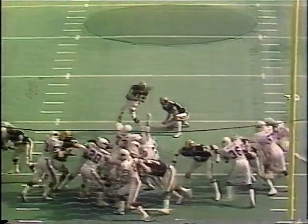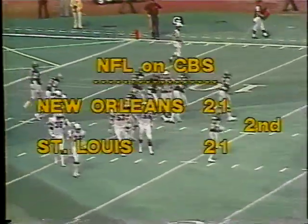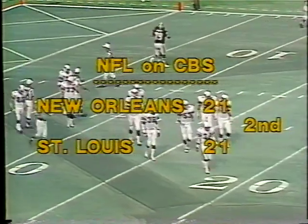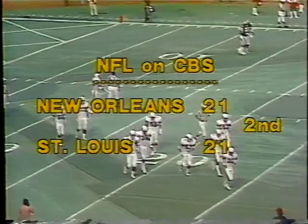Oh, boy. And now the point after attempt, trying to tie it up. And Zarro has done exactly that. And it's now 21-all after that 54-yard pass, as Henry Childs has really put on quite a performance on that particular play.